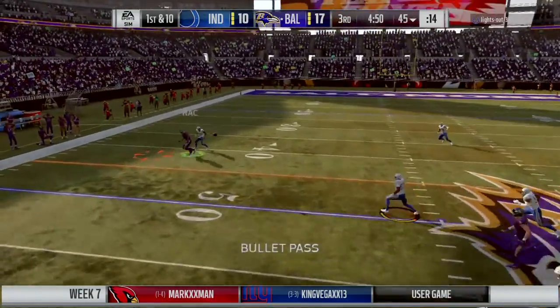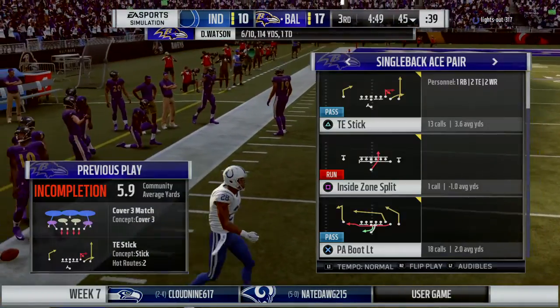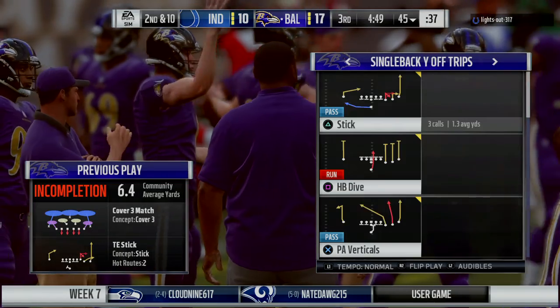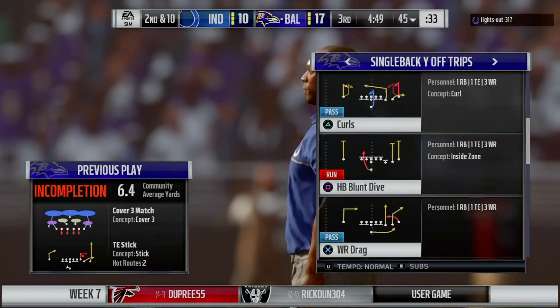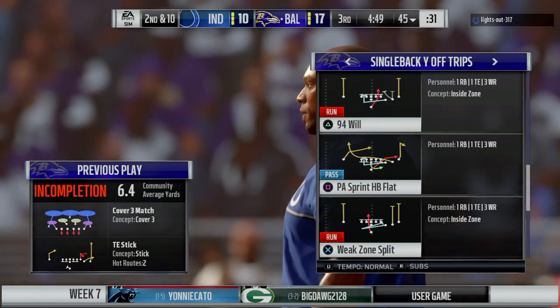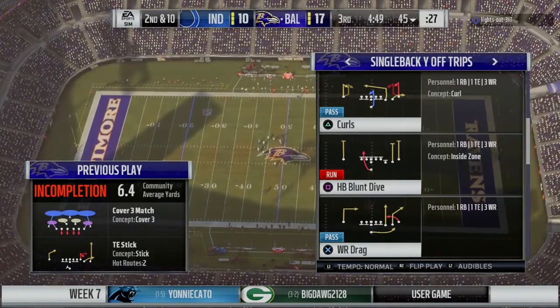On first down, Watson. And it pops free. The collision there jarred the ball loose and brings up second down. It's a lot of contact going on there, and in the end, unable to keep two hands on the football and bring it into his body. Everything looked pretty good until the finish.